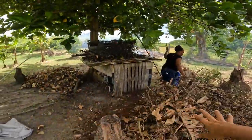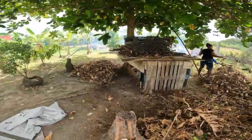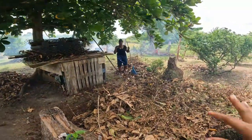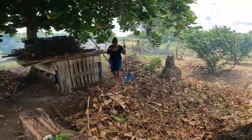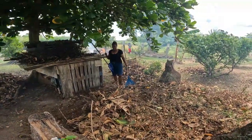All these things I rake, guys. If you all didn't want to see all this bush and these dry trees, all of these I was raking. I just passed the rake to my mom so she could get a little exercise. Mommy, what's your take on that? What do you think?